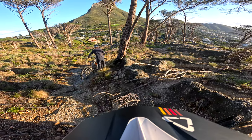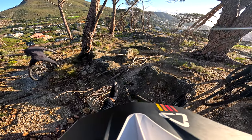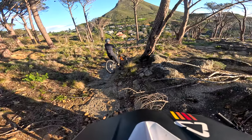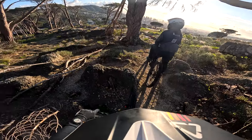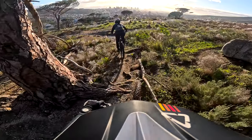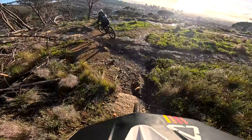Yes, and goes around the tree. Correct. Or through there. Used to, because you would go over those rocks there. Yeah, used to kind of go through here. I like this one. Whoa, what a line.